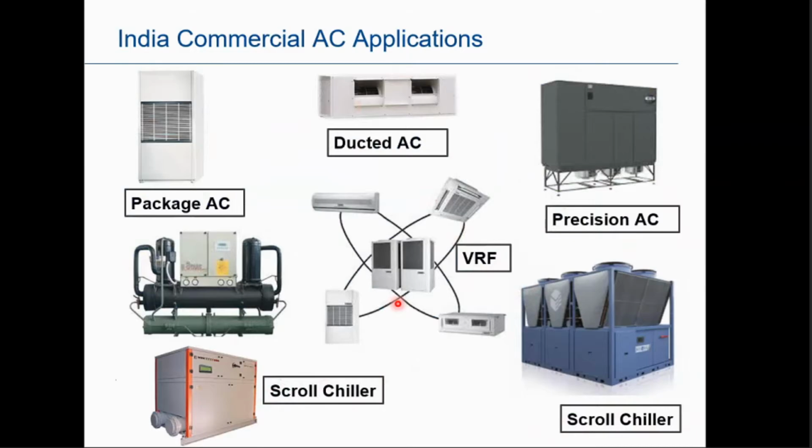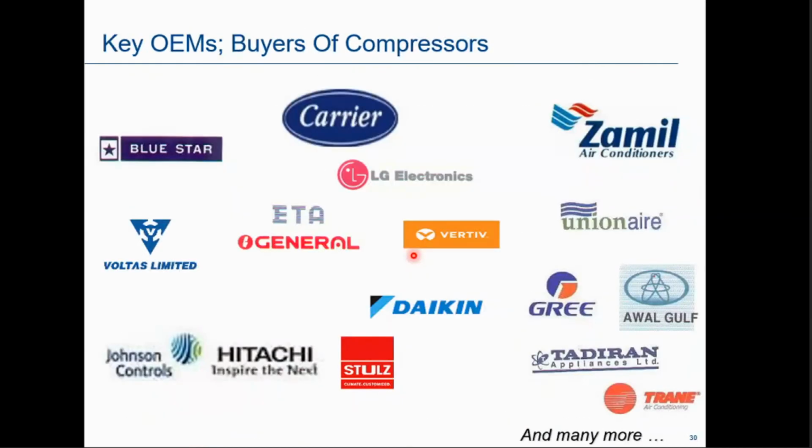Now, whether it's a cold chain application, whether it's a food or processing plant, like cold rooms, refrigerated logistics, or continuous high applications, which fall under the cold chain market, they make use of these for their end application. As a compressor manufacturer, we supply these scroll compressors to OEMs, as you can see on the chart. These are some of the examples of those who build applications using these scroll compressors. Some of the buyers of the compressors.